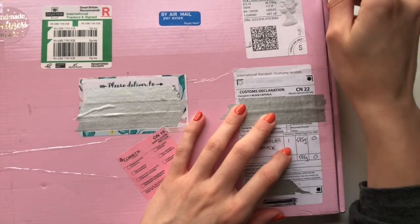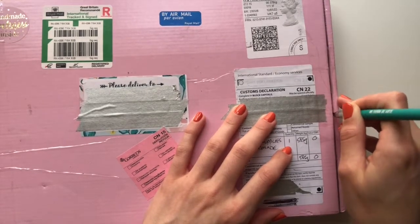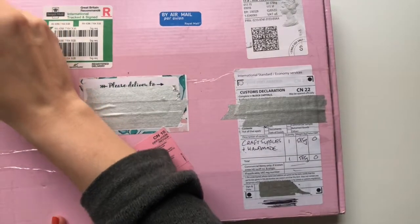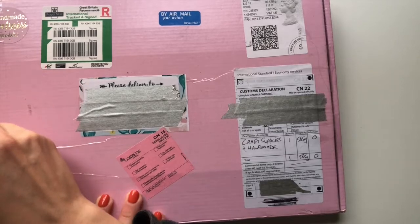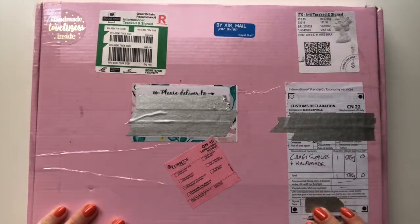I love how the UK has these little boxes that are considered flat mail. We don't get that here in Spain. So it doesn't make much of a difference to me to send flat mail or any other thing, really. It just goes off of weight. Okay, here we go.